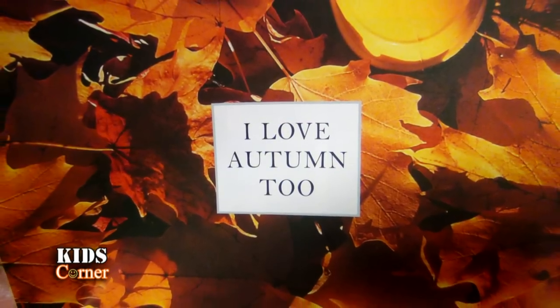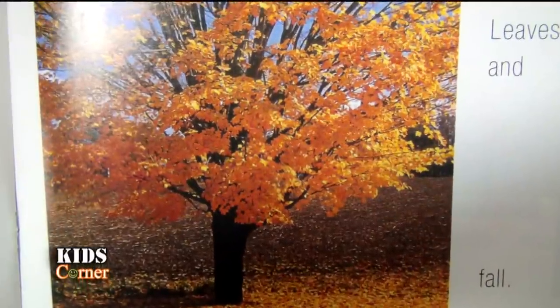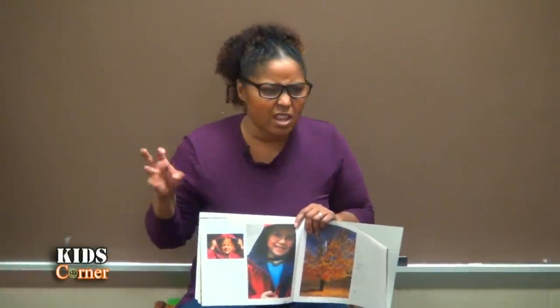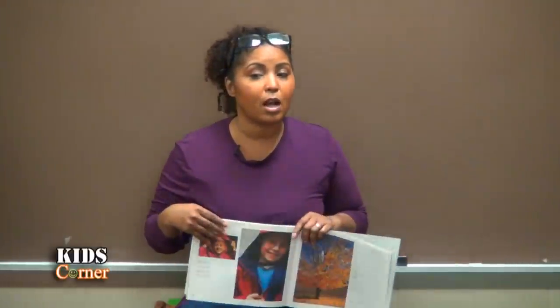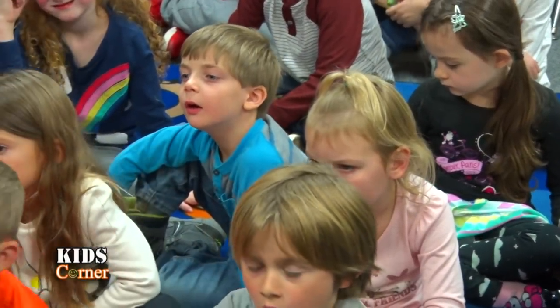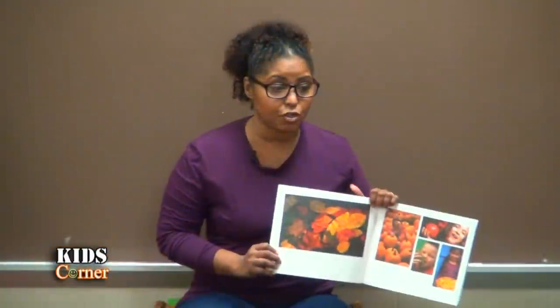I love autumn too. Wind whips, seeds scatter. We pull up our hoods and zip up our jackets. Leaves turn and fall. We talked about that. They turn colors, right? And then they fall and they get all crunchy and we can jump in them. But first they turn colors because it starts to get colder and that makes them start to turn colors. Orange maple, red oak, yellow ash. They're talking about different kinds of trees there.